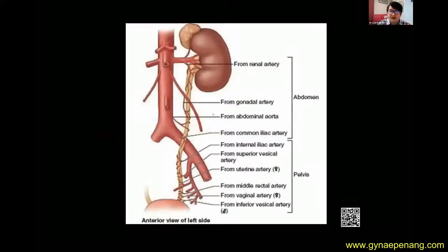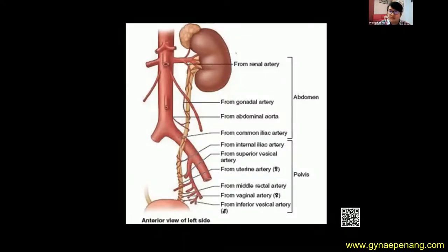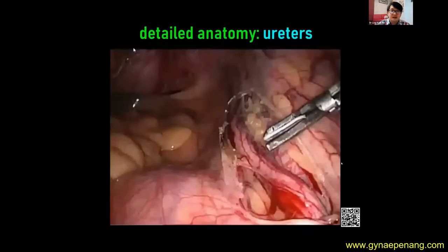Another thing I've also noted is that the ureter coming down from the abdomen into the pelvis has its own vessel supply. You can see that in the abdomen the vessel supply is more medial, and in the pelvis it is more lateral. However, the ureter has its own blood supply in its mesentery, and during surgery we preferably don't want to injure the vessel. So if you need to retract the ureter, we preferably retract it laterally. And here is one of the videos.